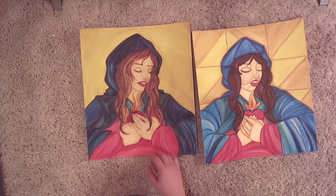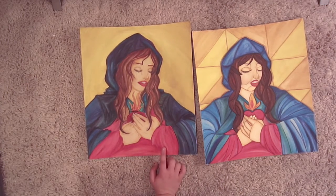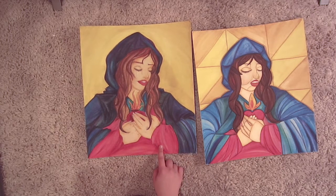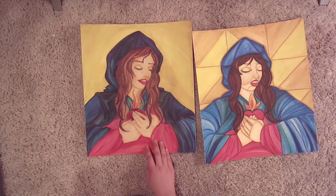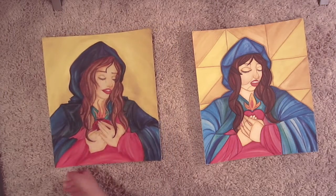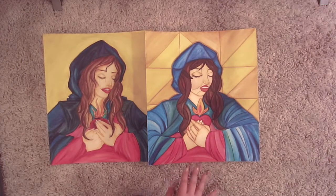This is more my style of drawing, and I did this using watercolor pencils, which was another one of my favorite mediums during this time. I think the colors were super bold, they were super fun to work with, and I really like the way they looked. And then this is the cubism version, which I also think looks really cool.